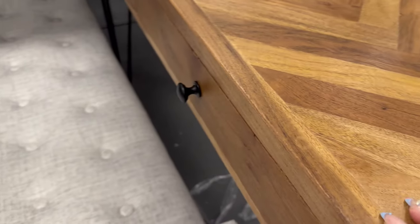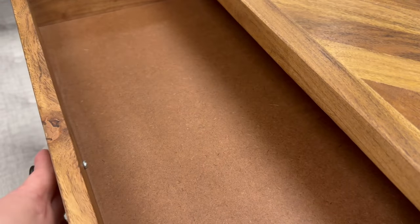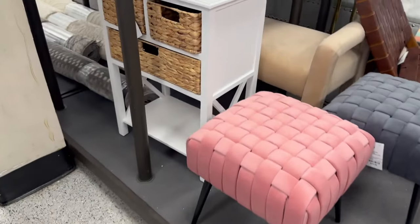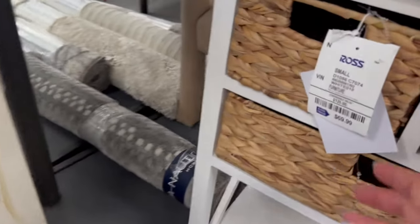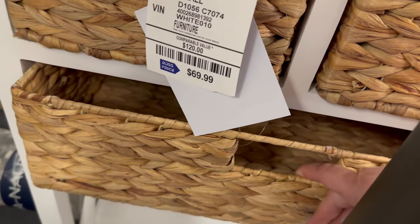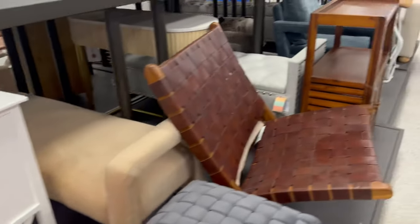Now this is a nice quality table and it's got a drawer. It's very solid. You've got this nice wicker set, and then you got the wicker baskets and then the shelf at the bottom.